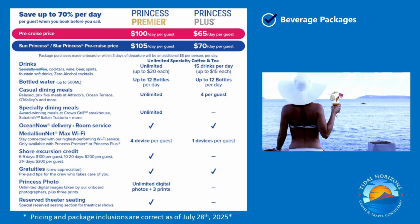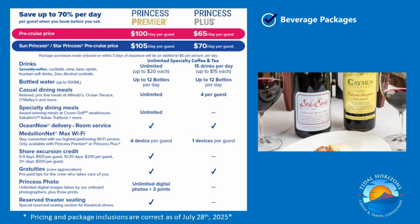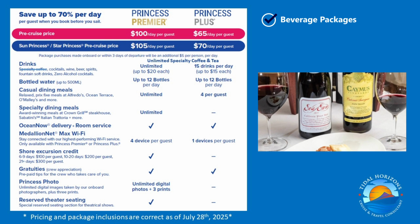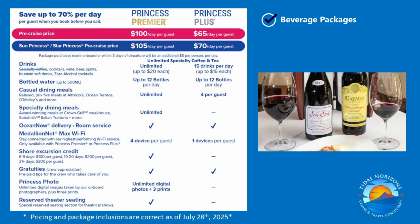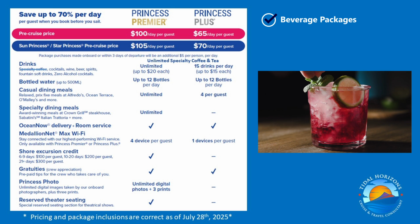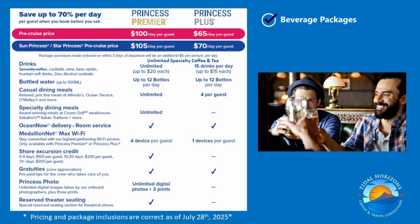Princess Premier provides unlimited alcoholic and non-alcoholic beverages, including coffee, tea, and fountain soft drinks. Note that if you request a can of soda, you may be charged for it. One change Princess has made for 2026 is to break out the bottled water from the drinks and apply a limit of 12 500ml bottles per day of sparkling or still water. Like in the past, make sure you're getting the small bottles, otherwise you may be charged.